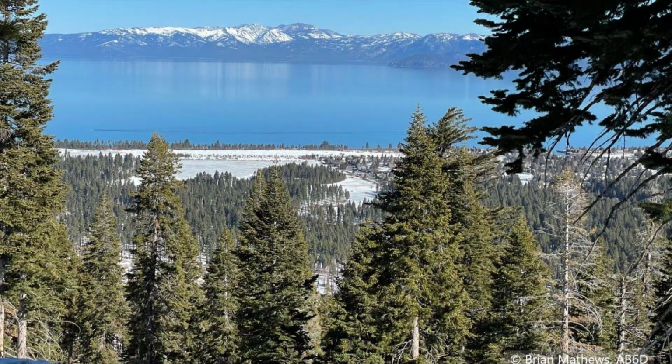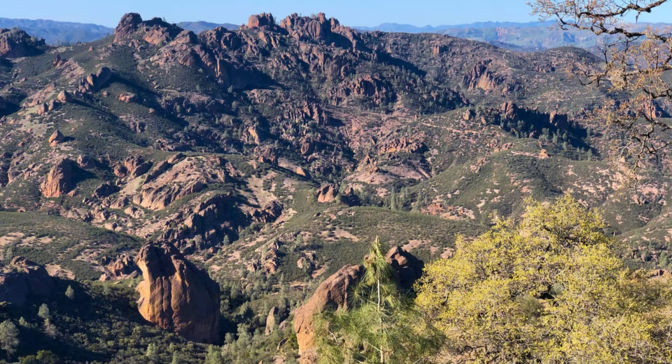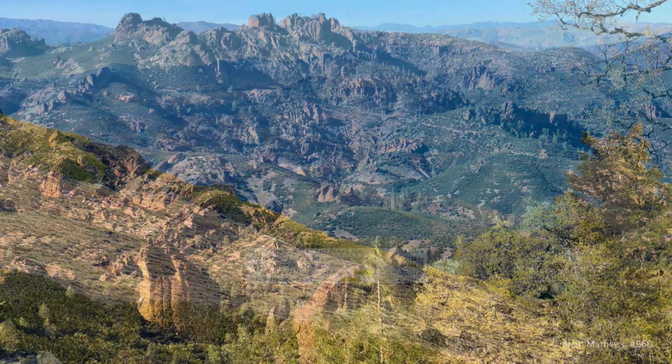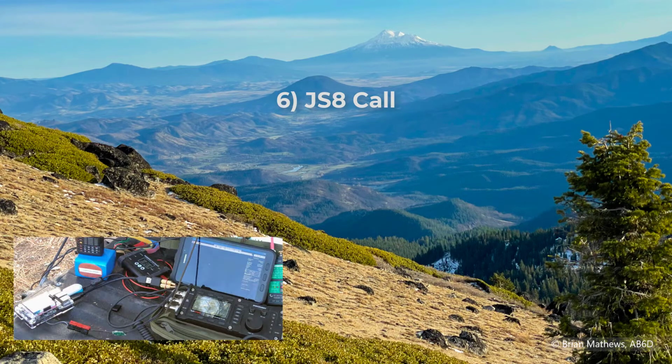The fourth way is to use a satellite device like a Garmin InReach, but you have to pay for the device and for an ongoing subscription, plus there's other configuration work. The fifth way is to self-spot with RBNhole, but you need to know Morse code to use it, and you have to post an alert ahead of time, and that requires internet access, and that you have an approximate time when you expect to reach the summit, which you don't always know. The sixth way is JS8Call, but that requires a computing device, like a Raspberry Pi, and an appropriate power source, and possibly other items, like a GPS dongle as a time source.